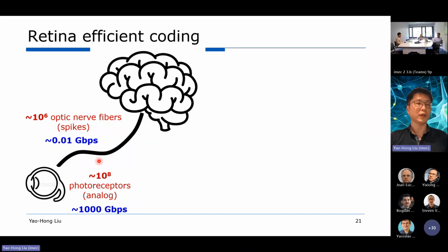Now this data is going to be pushed to the optic nerve, and the optic nerve has only around 1 mega of nerve fibers, and the information is propagated in the form of spikes, these digital bits. The firing rate of this kind of nerve fiber is on average 10 hertz, 10 bits per second. So equivalently you have a data rate of around 10 megabit per second. So if you look at the data rate, it's a compression ratio on the order of 5. So it's a huge amount of compression.